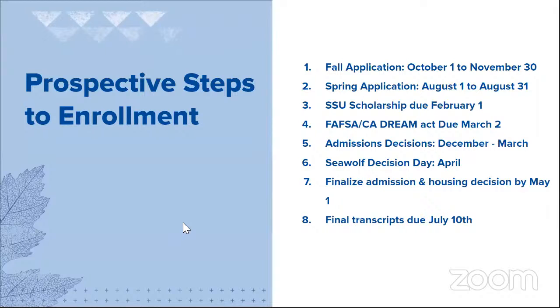All right, to give you a quick timeline, our fall application opens October 1st and closes November 30th. If any of you on the call are seniors thinking of applying for fall semester, that is your timeline. We just closed our spring application for students thinking of transferring to Sonoma State, and this is the first year that we also admitted first-time first-years for the spring semester. Because of COVID, we've been a little more flexible with our admission cycles. We also have a Sonoma State Scholarship Program, which I encourage all students to apply to, not only this one but all scholarship programs. Ours closes on February 1st, and is open to current and prospective students.